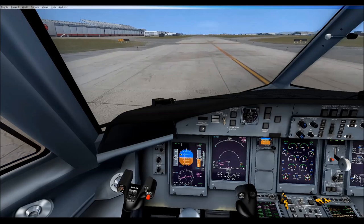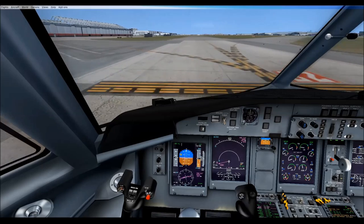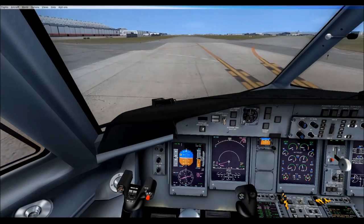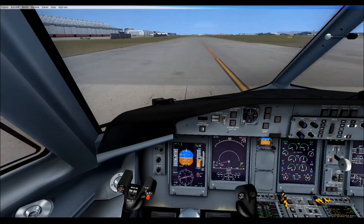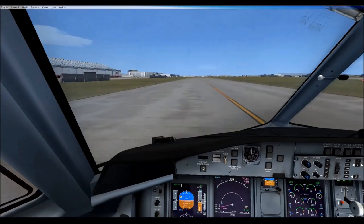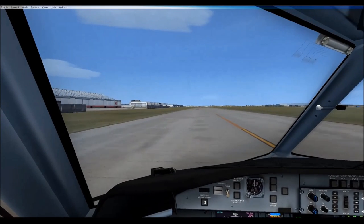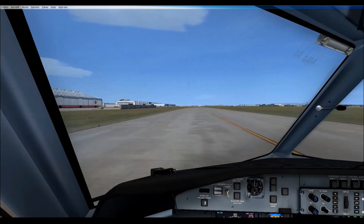We need to set our ground proximity warning flaps at 15. I like to land flaps 15. And yeah, we've got to remember to set our flaps for takeoff. And we better hope nobody's using this runway to land on. It doesn't seem like it, however, they could be using 6 right. And whoa, let's calm down a little bit.